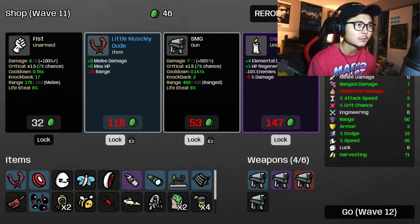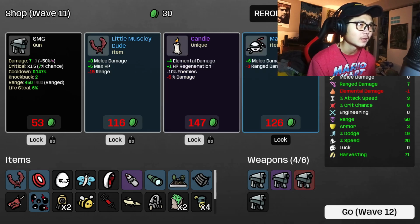Yeah, more HP would probably be good. Minus 10% enemies, but minus 5% damage. Honestly, for minus 10% enemies though, that could be huge. Reroll one last time. Alright, on to the next wave.